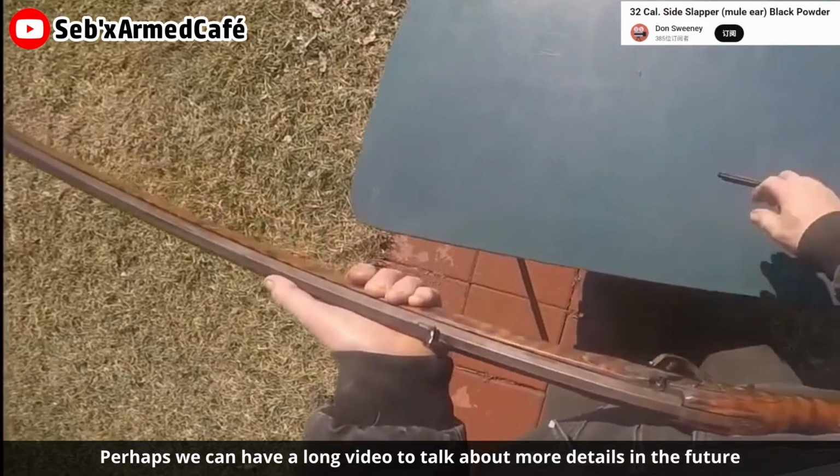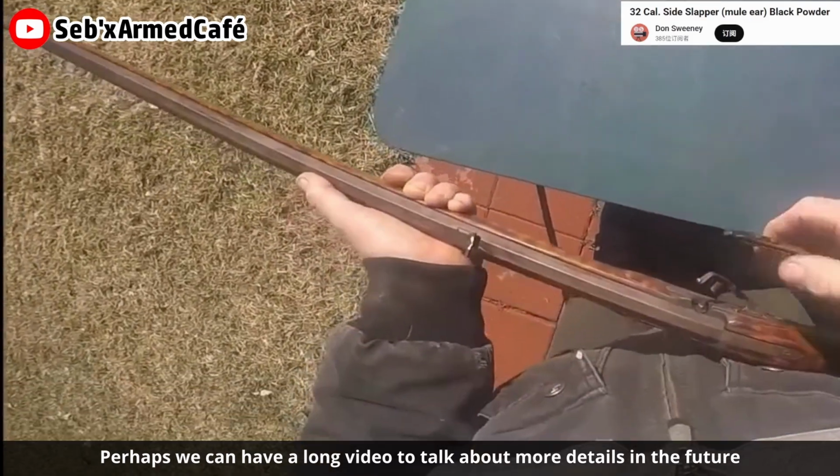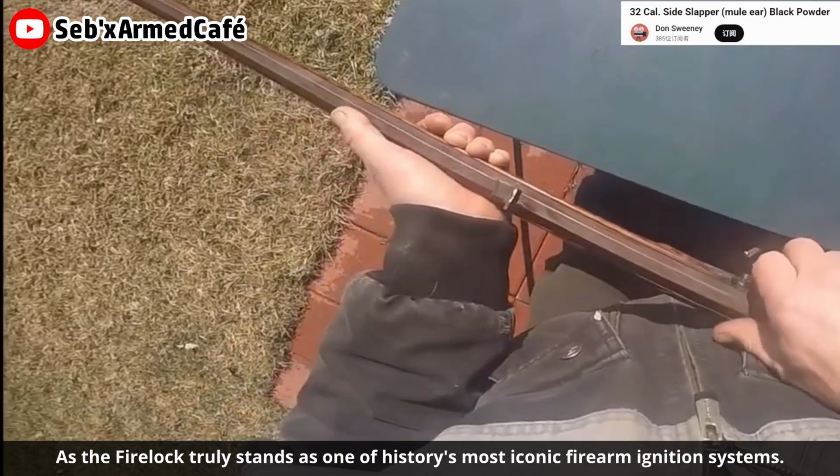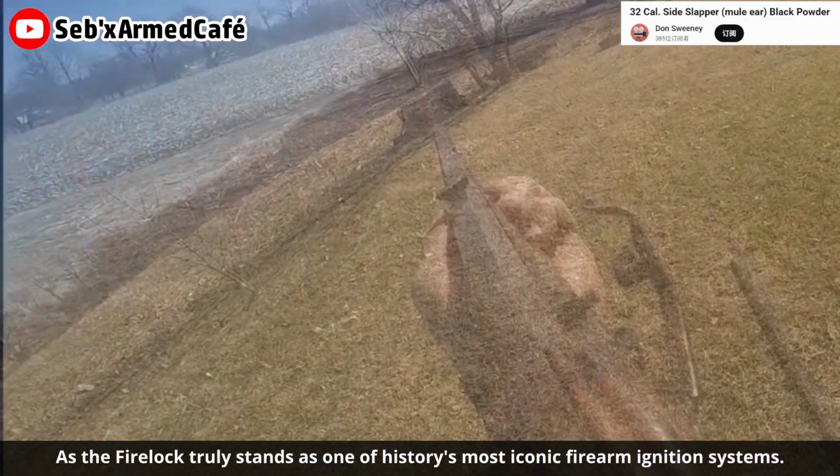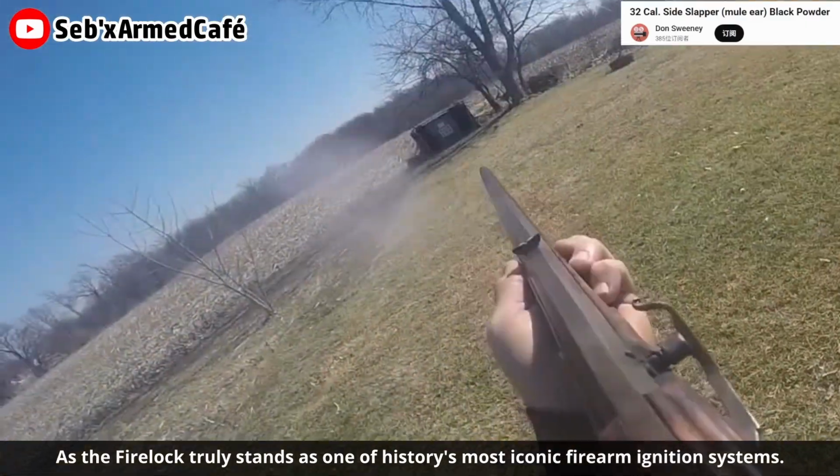Perhaps we can have a long video to talk about more details in the future, as the flintlock truly stands as one of history's most iconic firearm ignition systems.